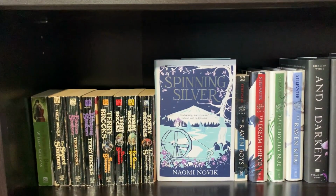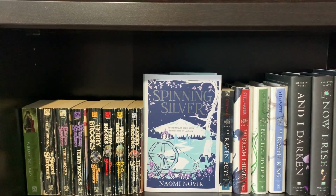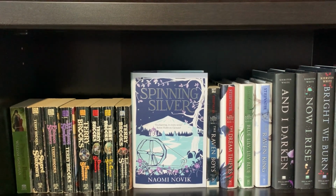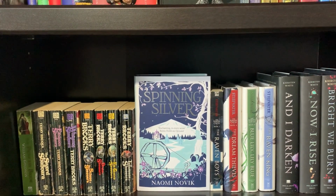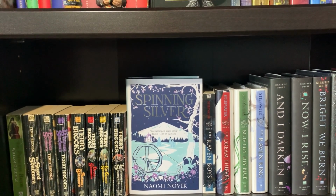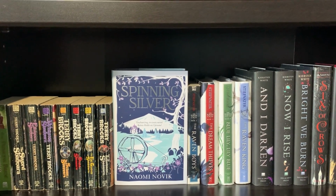Spinning Silver and Uprooted, which is upstairs, neither one are my favorite fantasy books, but the covers are so pretty that I wanted to put them out. And I move this one upstairs to go on display in the winter, and I keep Uprooted upstairs on display in the spring and summer because the covers are so beautiful.